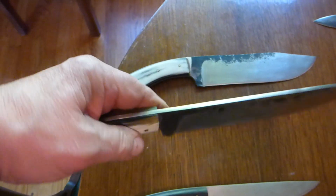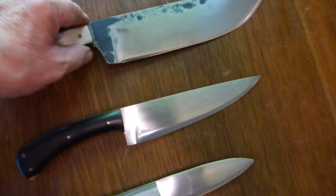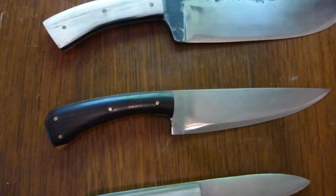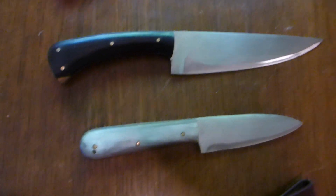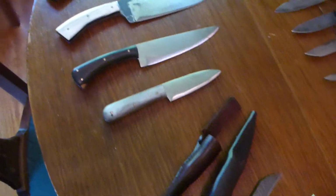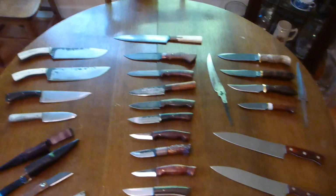But basically, for a huge camp knife, chopper, that's indestructible, and that'll go for $135, about $90 or $85, down to $65 for the smaller knives. And I'll price all those out when I do the actual video on them. Again, quite a bit of new stuff is coming, a lot of new ideas.